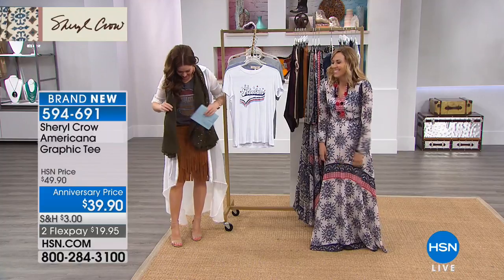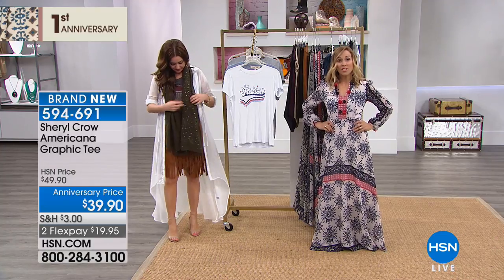I think it was the last time I ordered that little bronze moto jacket that has the crow in the back. I love that jacket. I wear that jacket on stage. I went to the casino last night and had four people come up and say, where did you get that? I hope you told them. I did.